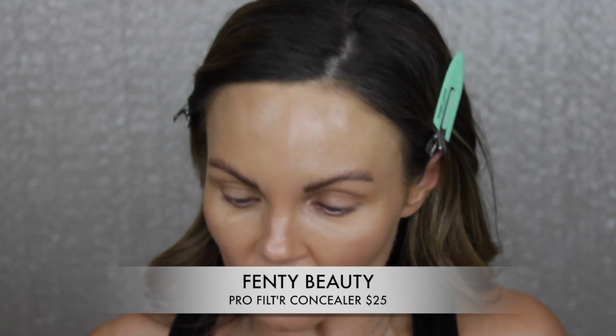You guys know that I recently reviewed the Fenty concealer, and as you know, that shade was too light for me. I chose shade 230. So after that review, I thought, you know what? I really like the concealer, but it's too light. So I decided if I like the concealer, I'm gonna buy a better shade. So I went ahead and bought 260. So that's the difference. This is 230 and this is 260. 260 is so much better.